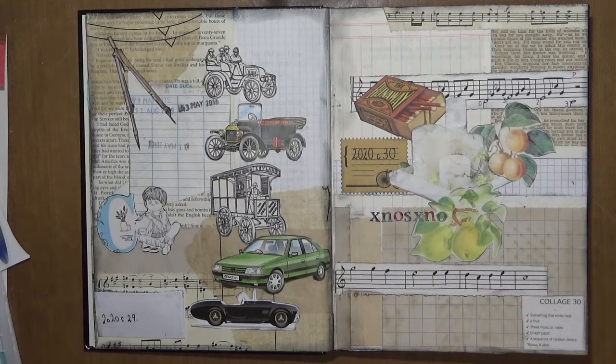Anyway, I decided this morning that I was going to do some collages because I haven't had any collage videos for a while either, and I thought I've really got to get my act together and do some. So I printed off the next ones, the 30. Actually, I had the 30 printed off, and I printed off a few more because I'm quite well behind.